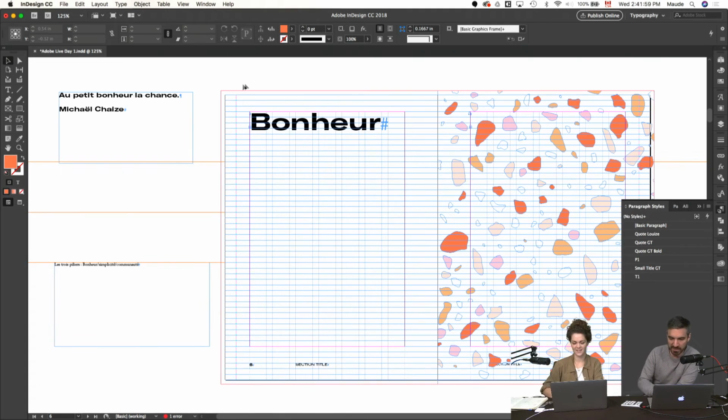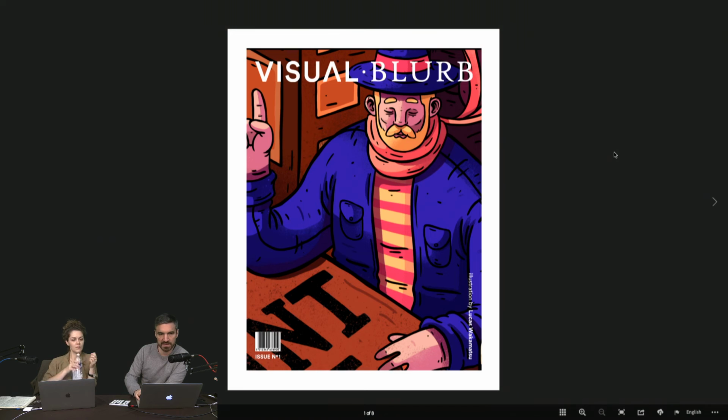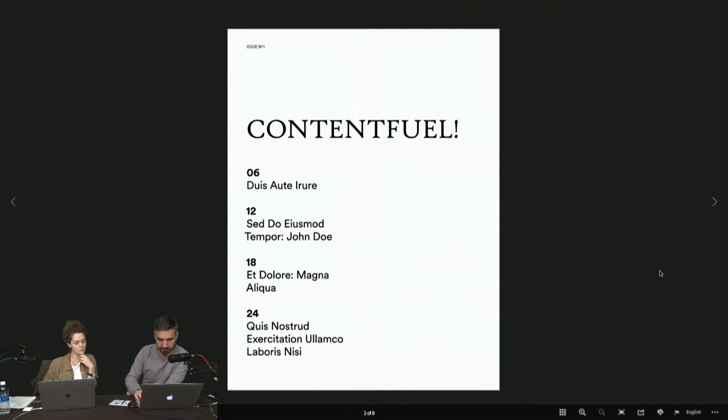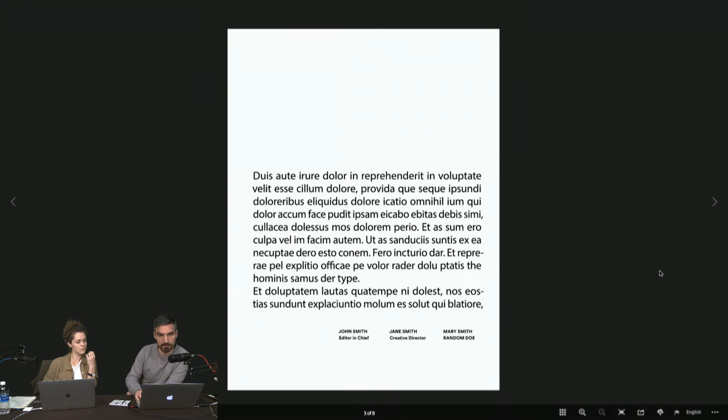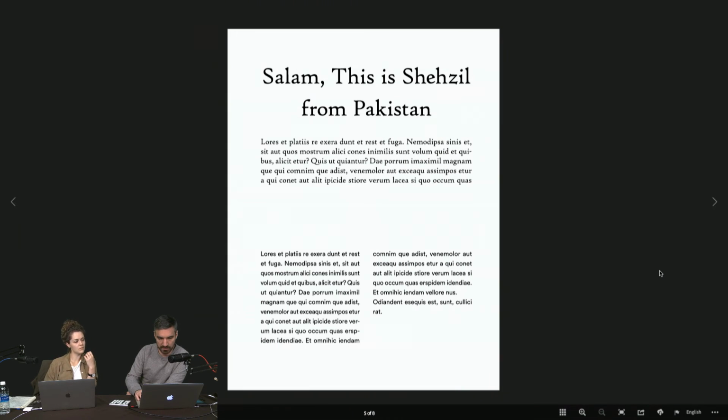Okay, are you ready to review some entries? Yeah. So we have the visual blurb. I think we saw it this morning, but I guess they updated the design. So issue number 1, illustration by Lucas Wakamatsu. Very nice illustration. Content fuel. Table of contents. Intro. Feature artist, Salam.